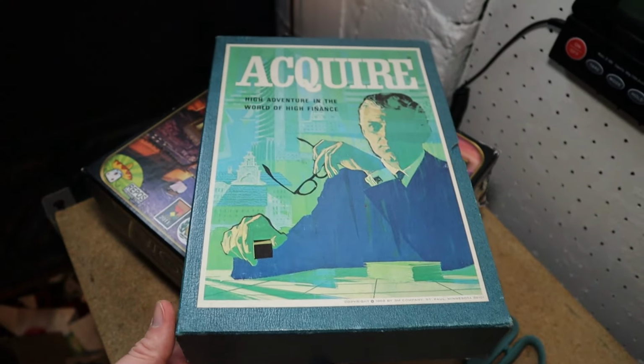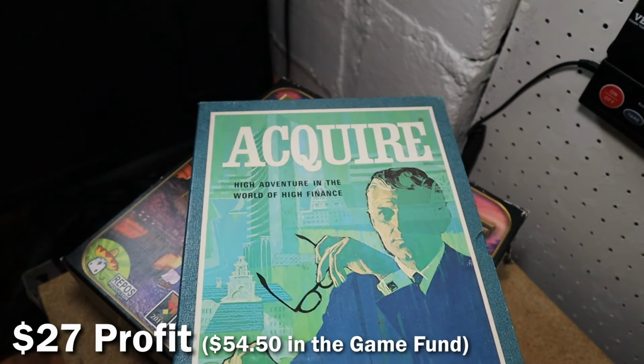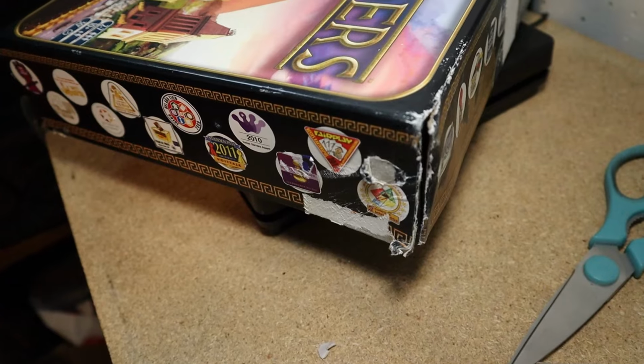And on camera the other day, I found this game called Acquire. It's from 1968. It's like a bookshelf game. Listed it yesterday. Sold it for $50 plus free shipping pretty much within a couple hours. So that one was awesome. And then we sold this 7 Wonders board game. So this one has some pretty severe box damage.